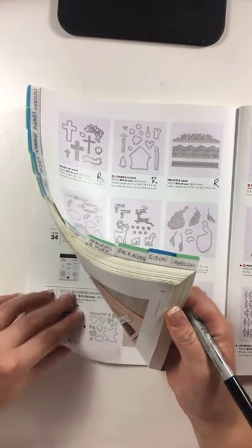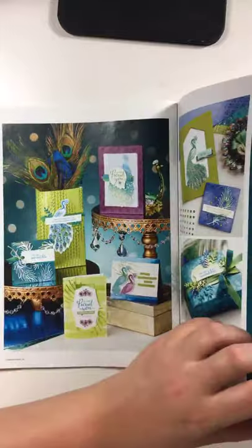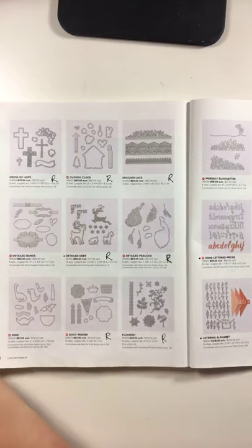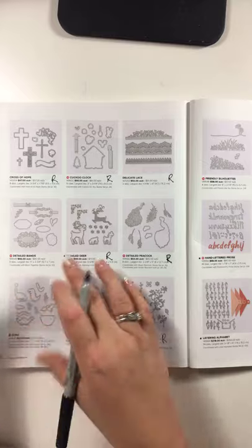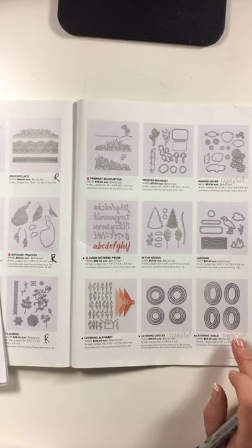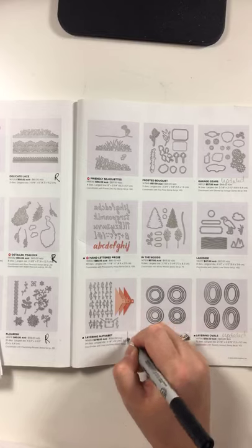This list isn't very full. Hold on, sorry. The Peacock, page 25. I'm going to have to look that up. Because the stamp set retired, so the Peacock Dies are retiring as well. 193, Layering Circles. Okay, the Layering Circles are not retiring, they're just being updated, as are the Ovals. The Layering Alphabet Die is, though, retiring.